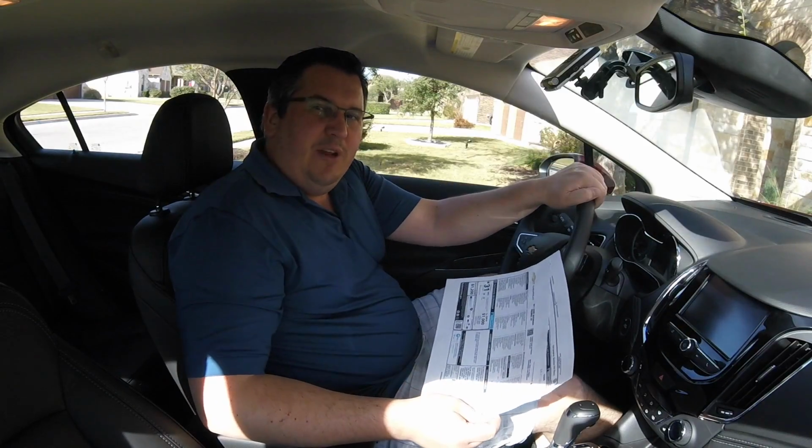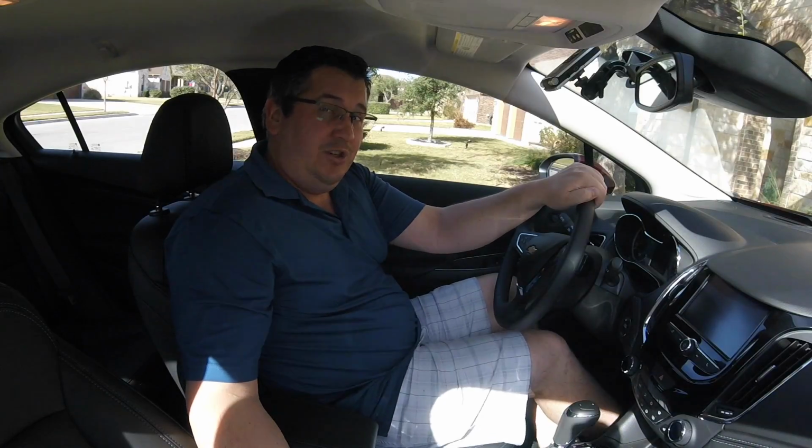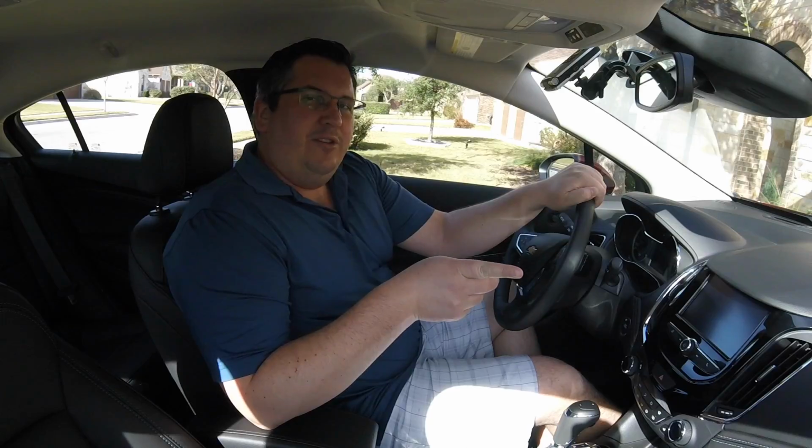This, of course, is the Chevrolet Cruze Hatchback. This is the Premiere trim. It's top of the line. Actually, I would call the Chevy Cruze Hatchback the poor man's GTI. And that's because while this may only have a 1.4 liter engine, it scoots along and handles just like a GTI. Actually, I think it handles a little better than a GTI.